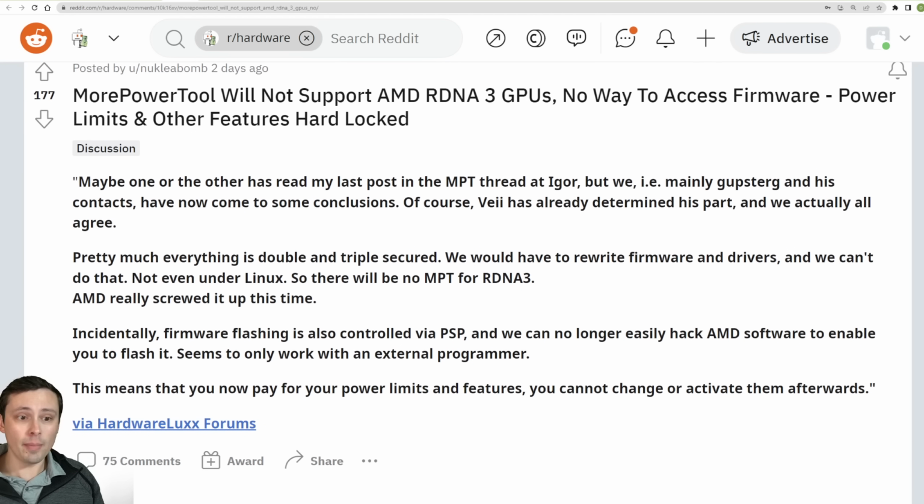The direct quote here says, maybe one or the other has read my last post on the MPT thread at Igor's. Mainly Goopsterg and his contacts have now come to some conclusions. Of course, Vey has already determined his part, and we actually all agree pretty much everything is double and triple secured. We would have to rewrite firmware and drivers, and we can't do that. Not even under Linux. So there will be no MPT for RDNA 3, and they're not super happy about that. So I think that's bad news for the more hardcore overclocking type people.